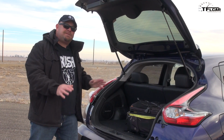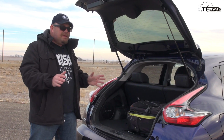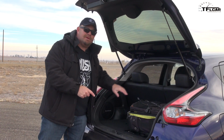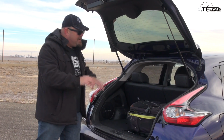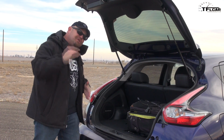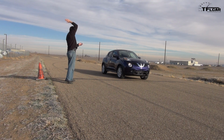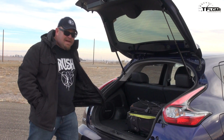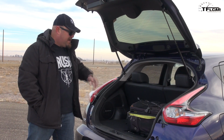This is one of the first of the baby crossovers, and so it's sort of a pioneer, and because of that, some things can be overlooked. For instance, the amount of space behind the rear seats, 10.5 cubic feet, not a lot. And then if you put the seats down, your grand total does become almost respectable because it's just under 36 cubic feet. There is a little tiny bit of room, and you actually get a real spare tire right under here, which is great as well.